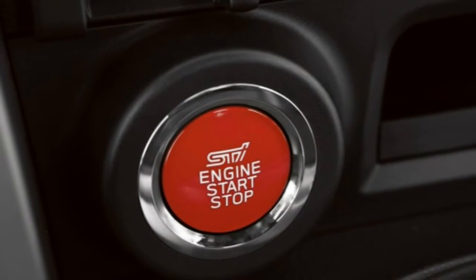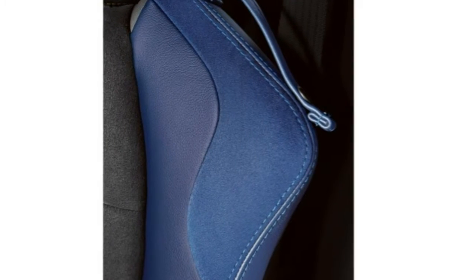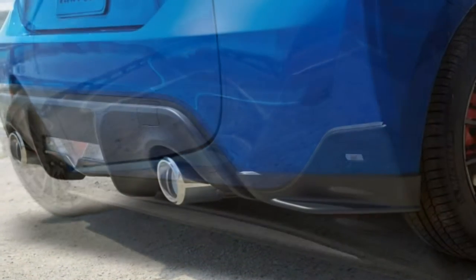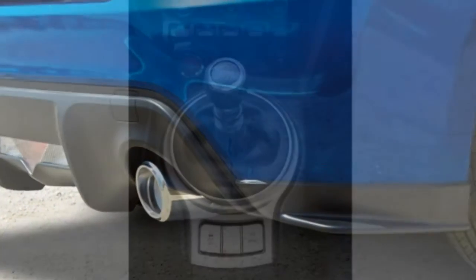However, the Subaru BRZ, which earns a rating from Edmunds.com, should be very appealing to those who value an involving drive and backroads athleticism in a small, affordable package that comes packed with features. Body styles, trim levels, and options.